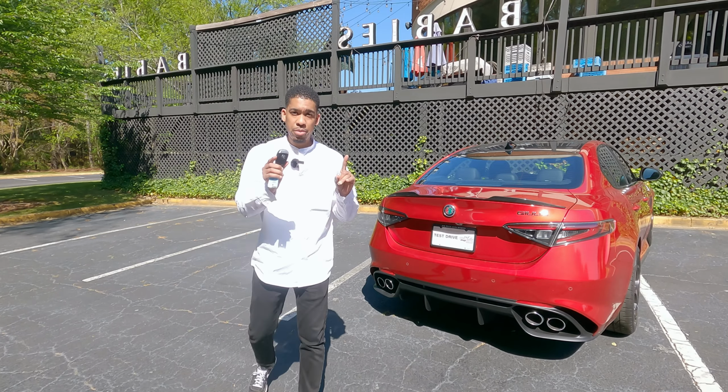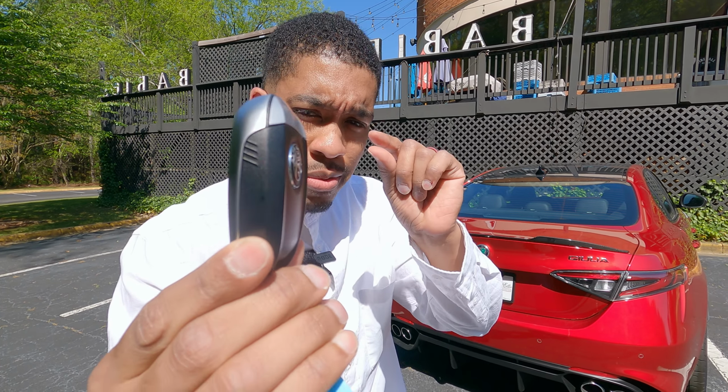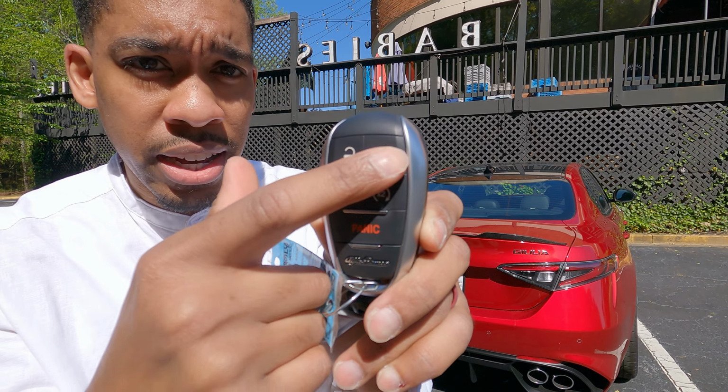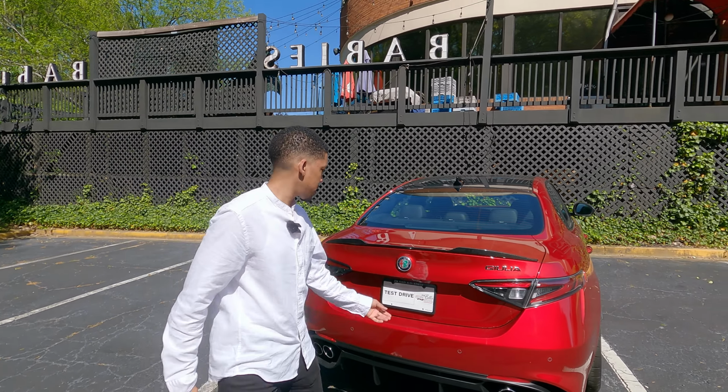All right, guys, before we pop the trunk, I'm gonna show you the key fob as always. Here you go. I wish it was a little bit thinner, but that's all right, it's a nitpick. Of course, you got your start, trunk release, and of course, your unlock and lock buttons, panic button as well. Let's pop this trunk.